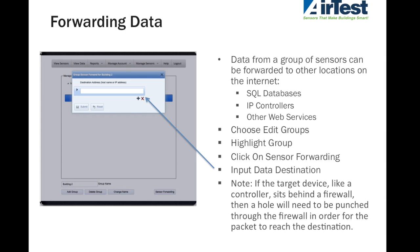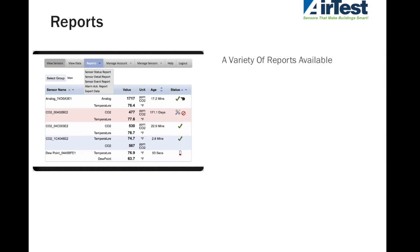Well, that's really the summary of, oh no, we've got a little bit more yet. That's right. Now, this section just talks about the kind of reports that are available.